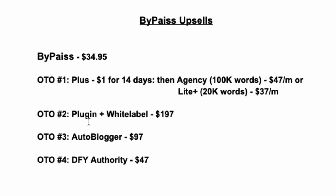The second upsell is that same plugin that was available inside, only now you can use it on unlimited websites and you get a white label license, and that's $197. Upsell number 3 is Autoblogger for $97. Upsell number 4, Done For You Authority for $47, and these are 2 of his additional products.